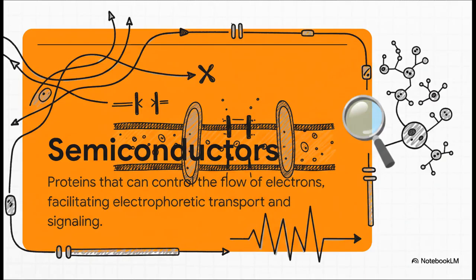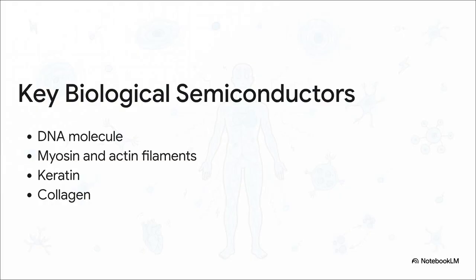Okay, so we've got the wires, but any good circuit needs switches. These are the semiconductors. They're the things that can control the flow of electricity, turning signals on and off, which is absolutely essential for processing information. And this is where it gets really wild. What are these biological switches made of?